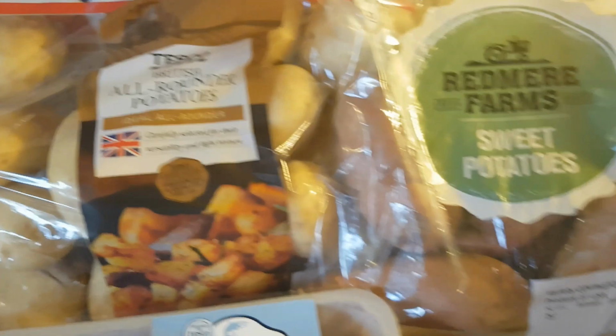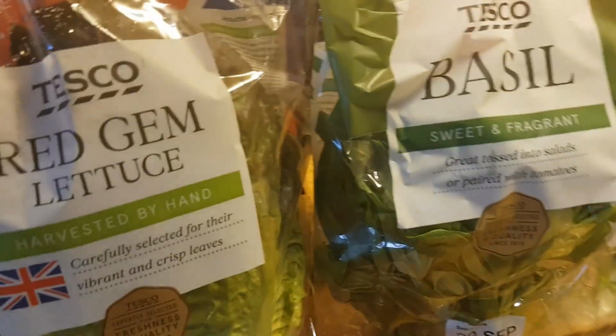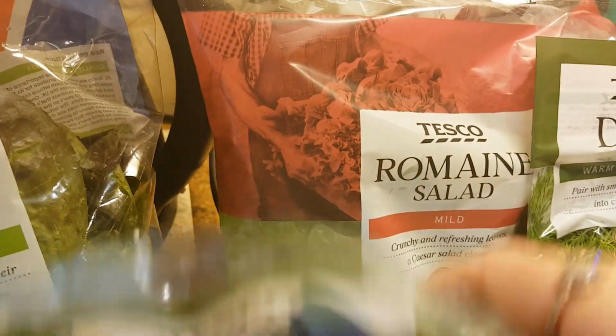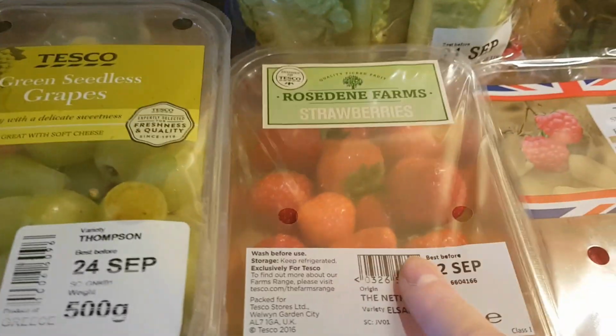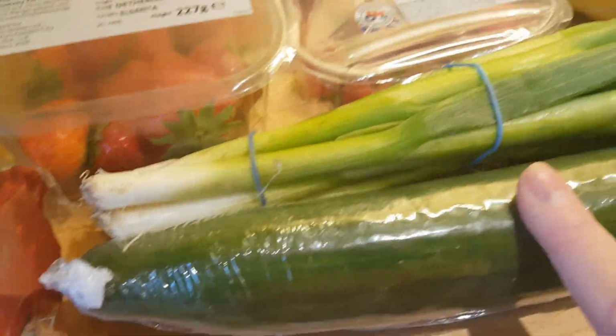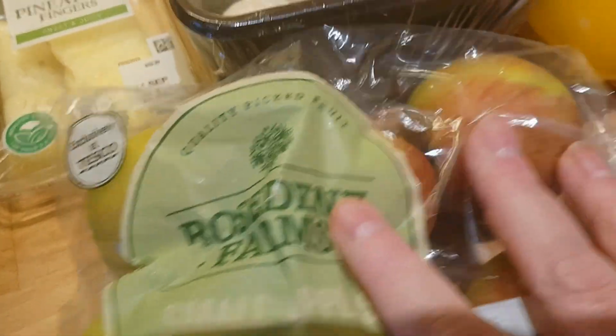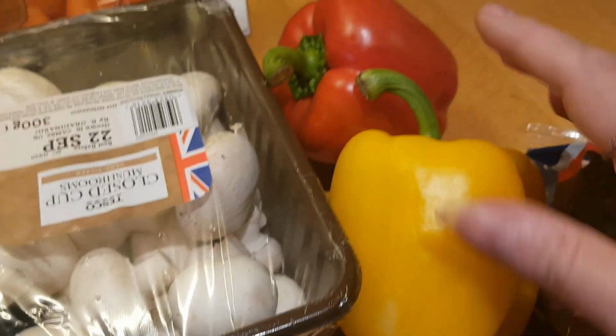A bag of potatoes, some sweet potatoes, red gem lettuce, basil, some romaine lettuce, some dill and some mini carrots. Then we've got green grapes, strawberries, raspberries, bananas, pineapple fingers, some red chilies, a cucumber and some spring onions, some small mini apples, a pack of mushrooms, a red pepper and a yellow pepper.